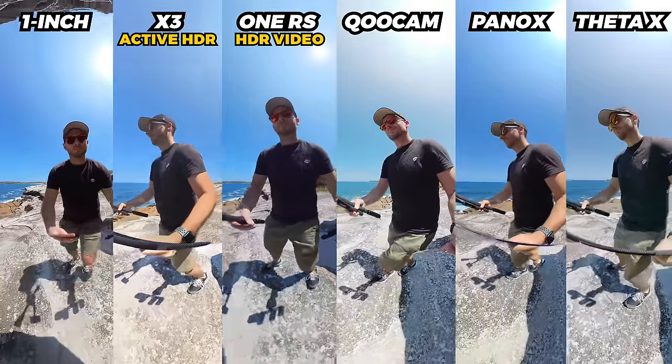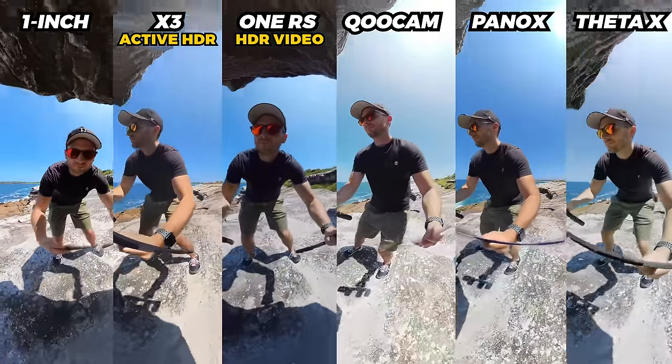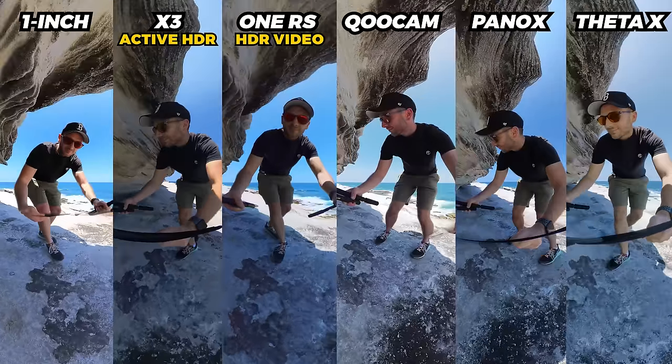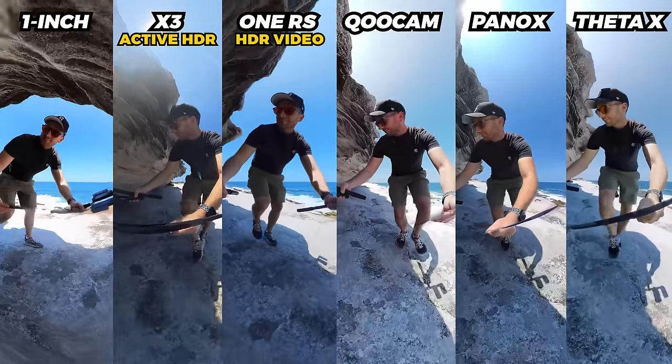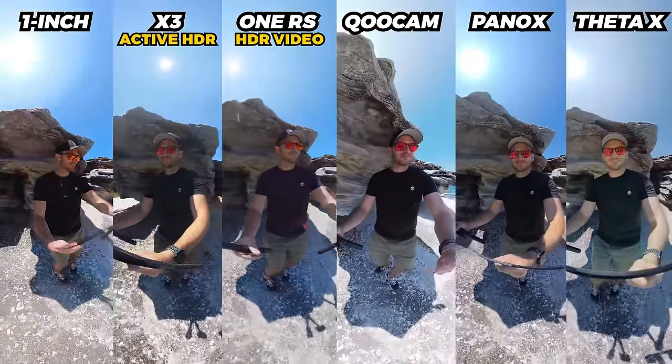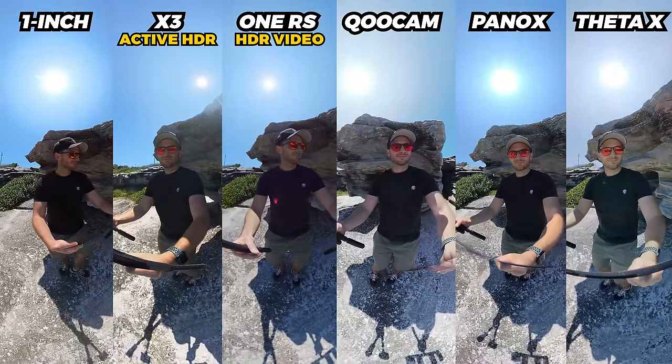What about dynamic range? Well, the X3 and One RS have dedicated HDR video modes, which I turned on for this comparison, which is fair since they have them and the others don't. All cameras perform pretty decently in mixed lighting. When I freeze the shot here with the sun behind me, the X3 and One RS are helped by the HDR video mode and therefore keep the sun under control the best.